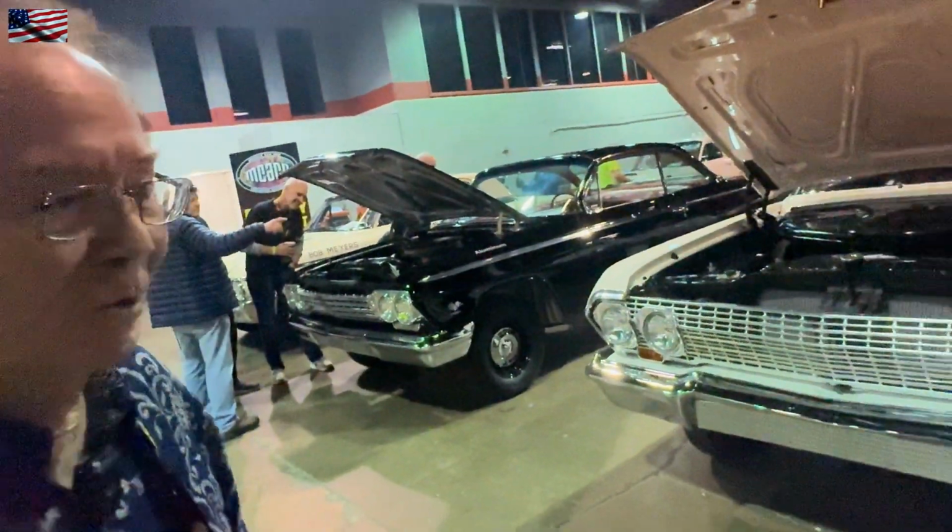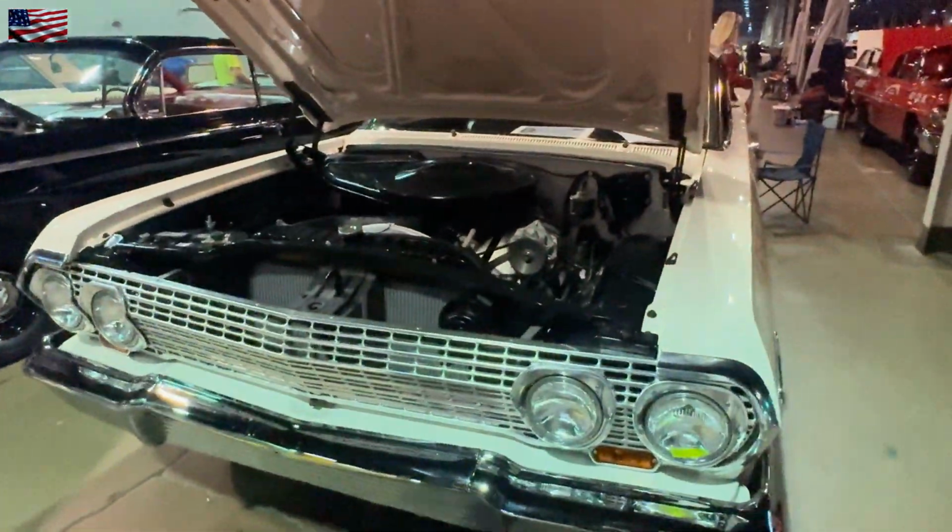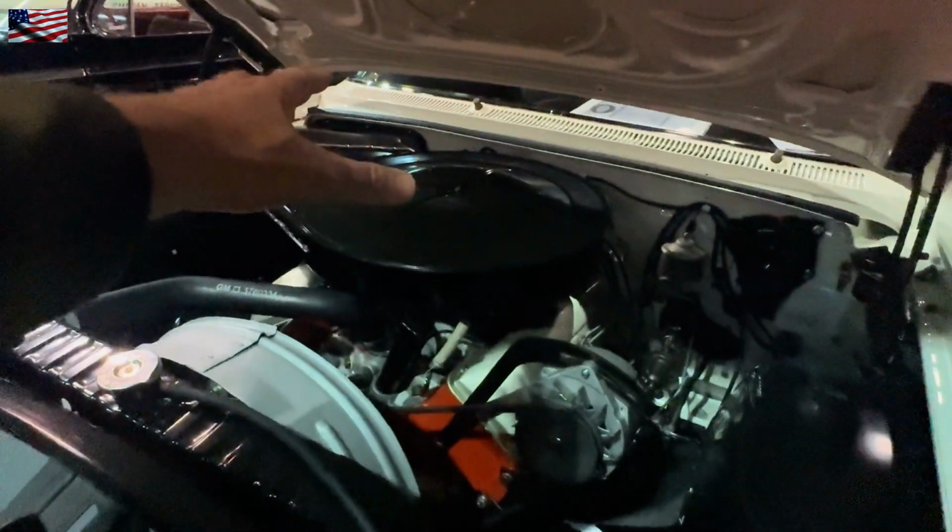Welcome to another edition of The Story Behind the Car, and this is really a unique one. I'm with Dave Colbert, and Dave was the original owner of this vehicle, and it has recently been restored. So Dave, let's walk around and talk about, should we start at the engine, Dave? Sure. Okay. So I've never seen a setup like this before.